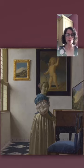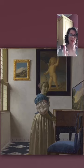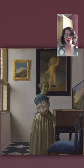So we've got this window over to the left-hand side, and we've got this beautiful sunlight, slightly obscured by the glass, but it is still coming in. Vermeer is a master of painting light. He really is. It's just so soft and sort of golden and atmospheric.